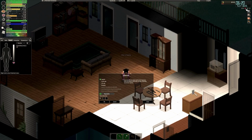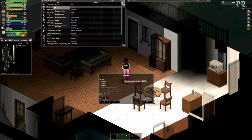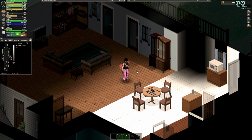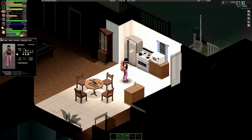All right, let's do a quick set of squats, nothing crazy. I'm not even going to bother skipping this because I can just do a speed up. And then once we get this exertion gone, we will be ready to go. So in the meantime, let's find something to eat. Our weight's still doing good.